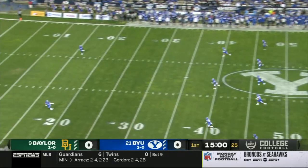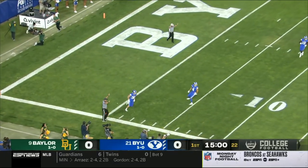Let's see who steps up to the challenge. Baylor winning the toss, deferring to the second half.